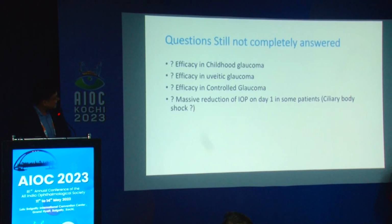The question is still not answered: their efficacy in childhood glaucoma, their efficacy in uveitic glaucoma. And they say that you can do it in controlled glaucoma patients as well, let's say a patient on one medication or OHT. I have never tried it, and I would never tell anyone to try it in these patients.